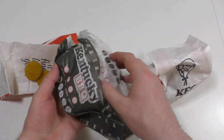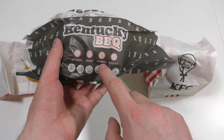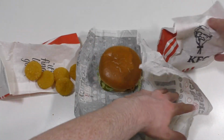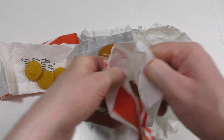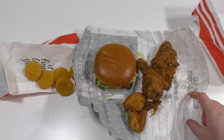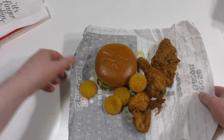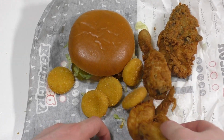Now we got the burger. There are different options: original, single, double, and special. I was taking the original. And now I'm very excited. What are chicken parts? Here we go. Okay. So I put this all onto here. Doesn't this look delicious?